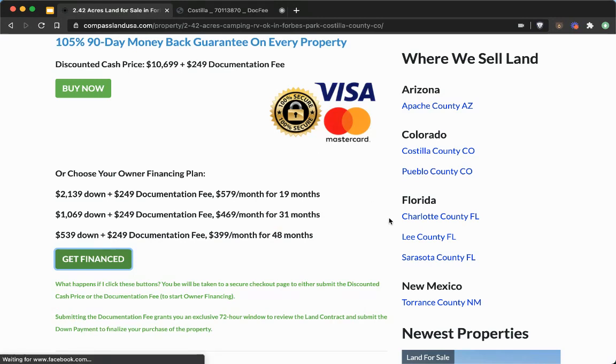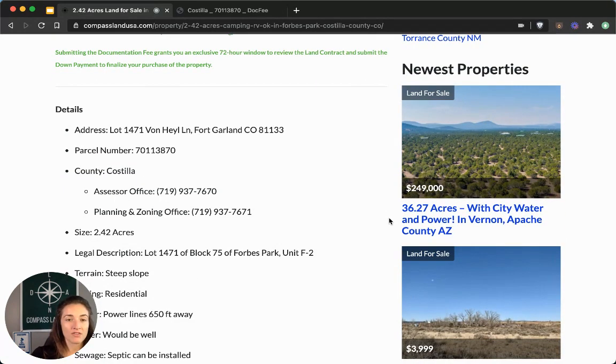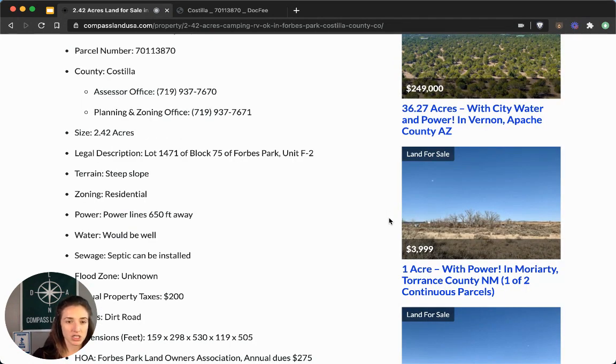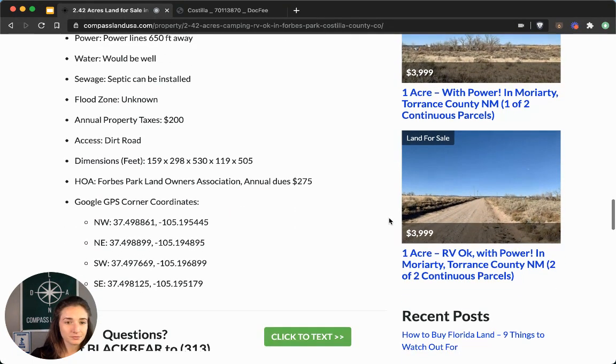So back over to the listing, under the pricing, you'll see some important property details. So we have the address, parcel number again, county office phone numbers that you might find helpful, the legal description, utility information. So power is 650 feet away, but like I said, you can still RV and camp on this property, so you can still use it without utilities at this time until you're ready to bring them in, or if you don't ever want to bring them in, that's fine. Water would be by well, sewage would be by septic. Annual property taxes, $200 a year for 2.5 acres. Seems like a fair trade to me.